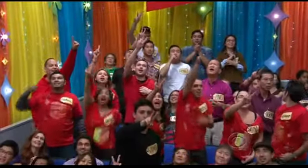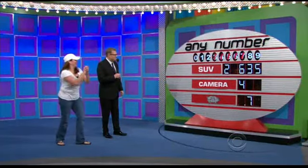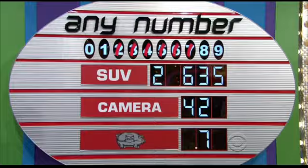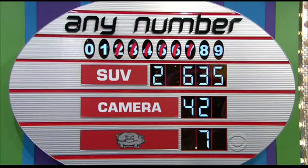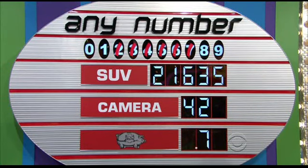Listen. 2. Everybody's yelling 2. Let's see a 2, please. No. Camera. 0, 1, 8, or 9. Let's make it a $21,000 SUV, please. You got it!